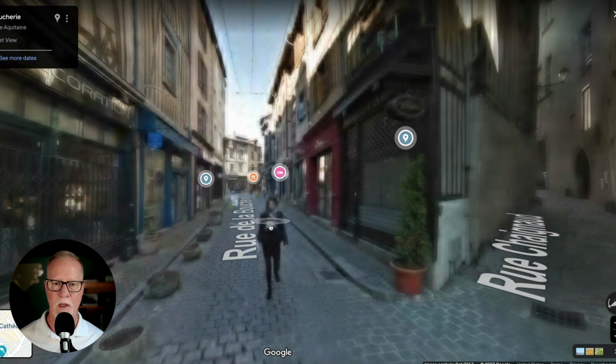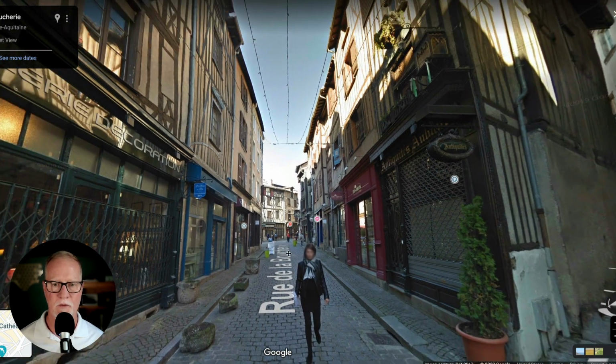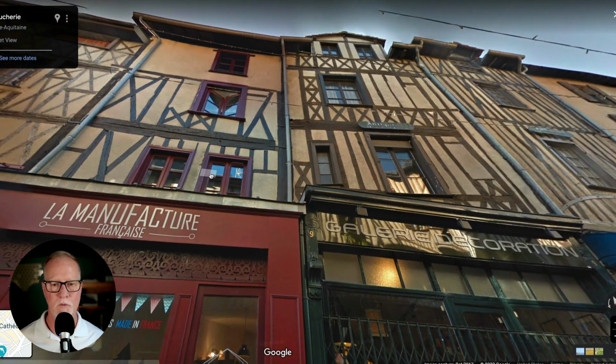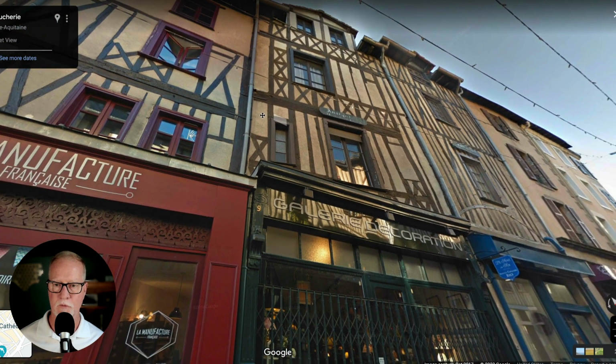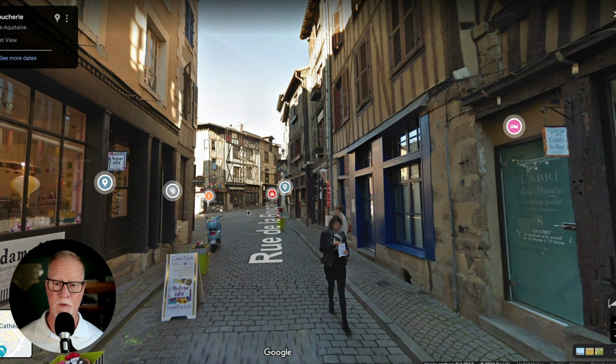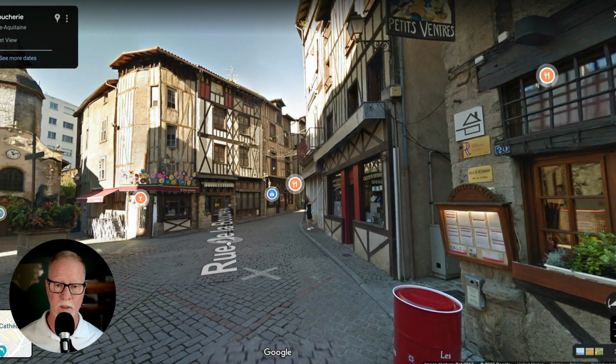You can see the style of the properties in this area. They're like very thin, tall, multi-story places. These are not the exact property we're talking about, but you can see the style. So it would have like 1, 2, 3 stories, and then maybe like a loft or a small area up top. For the price of this place, I'm guessing it's on one of the side streets or around one of these corners. But even if it's a few blocks away, I mean, what a great area to live in.